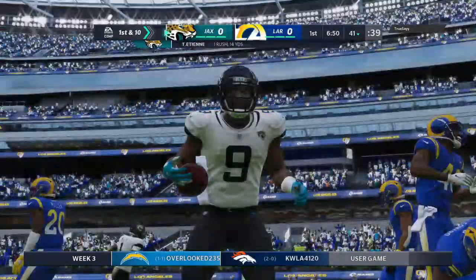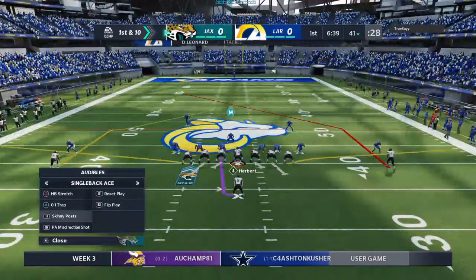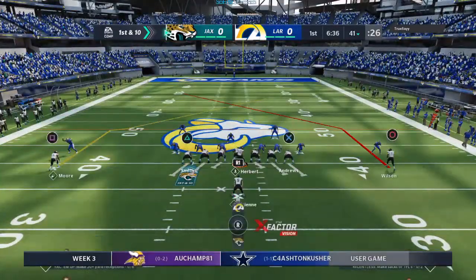Story takes it across the 40-yard line. First down yardage on the first play of the drive, 14 yards. First down, Jacksonville.